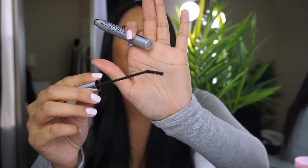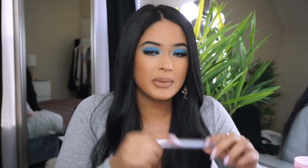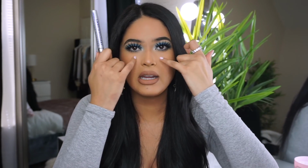But this is what it looks like right here. It's such a little tiny brush, and I like how it's stiff. You do not get it angled like that. I just go ahead and bend it. I just feel like it's a lot easier to get there. So really good mascara, and it doesn't get black here like the Too Faced one. That one always does that for me.